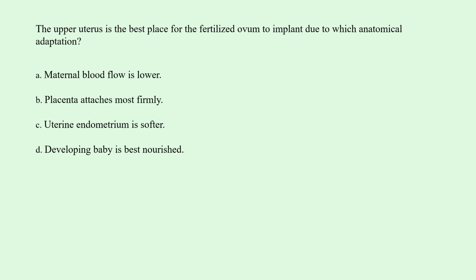The upper uterus is the best place for the fertilized ovum to implant due to which anatomical adaptation? A. Maternal blood flow is lower. B. Placenta attaches most firmly. C. Uterine endometrium is softer. D. Developing baby is best nourished.